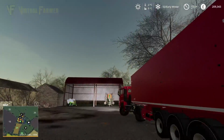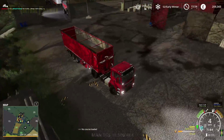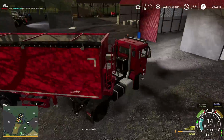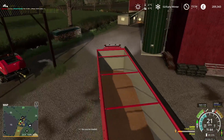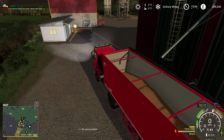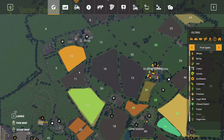Right, let's go refill this with the rest. So we had another 15,000 litres there, so just under 80,000 litres in that shed. Over here we should have some more, and we'll see if this finishes off our wheat. So load this up. Only 32,000 litres of wheat in here. So where is that other wheat?